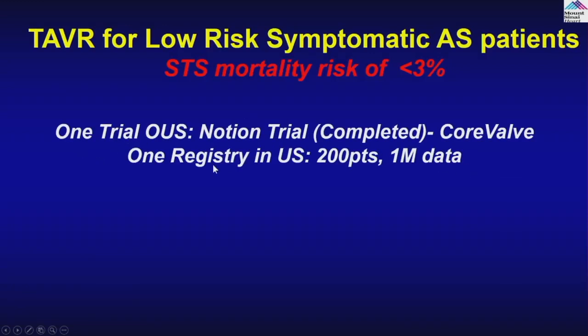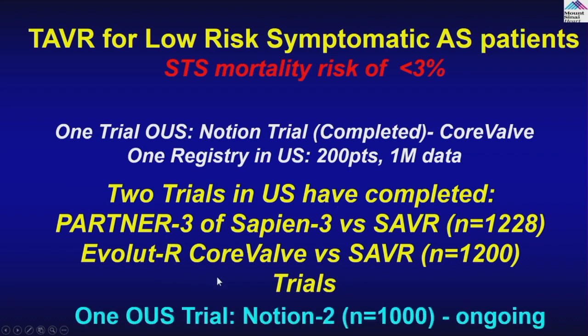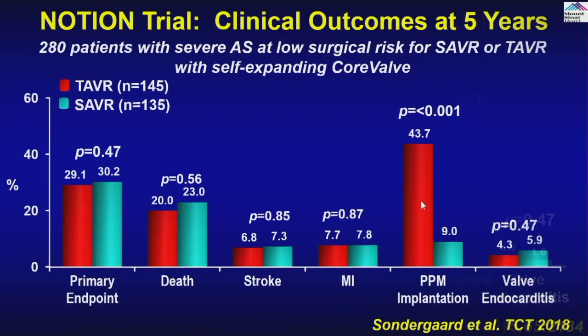So for low risk, more trials have happened. Two trials in the US were completed, which were Partner 3 and Evolut, which were presented this year during the ACC, and the other trial was the NOTION trial, which actually has been ongoing. If you see here, this is the NOTION trial, which was SAVR versus TAVR, about 280 patients. What you see here is, for the low-risk patient, everything is equal, no significant difference, except a slightly higher pacemaker rate in this group of patients.